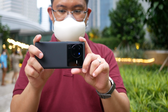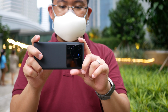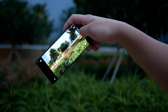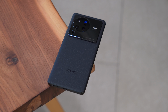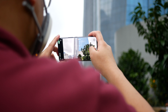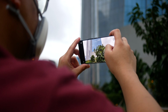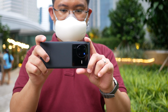But if you wanted a mobile device that has a lot of functionalities that could help you be more creative with your shots, the Vivo X80 Pro could be the one for you. We enjoyed using its different stabilization modes, ZEISS filters, movie-like effects, and more among others. Again, its shooting capability is quite good even in low light as well. It even has a teleprompter function for those who need pointers and notes when shooting videos. Personally, if you are an aspiring content creator, you can do more on the X80 Pro based on what we saw.